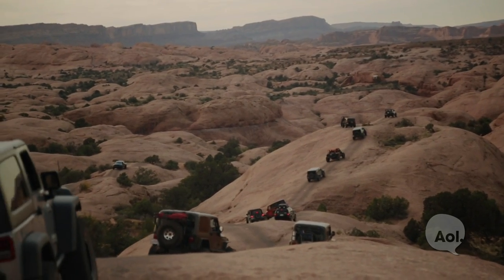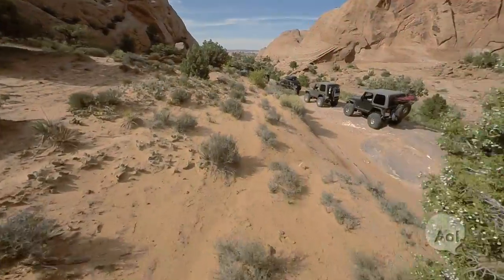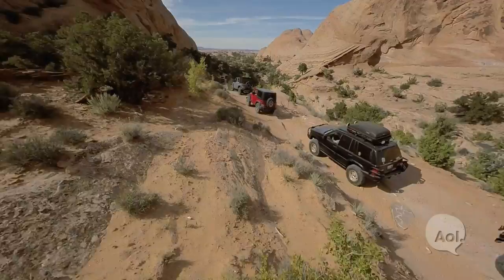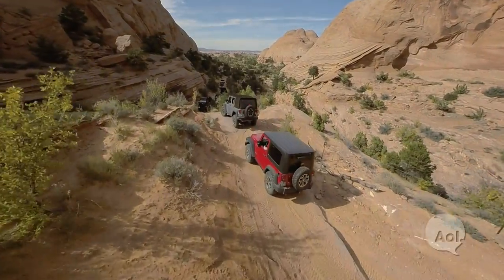This is really country you can't experience without a Jeep or a four-wheel drive. The nice thing about being in the Jeep, too, is look how open we are. We can see everything around us. You can't do this in your car. You're going to kill your commuter.